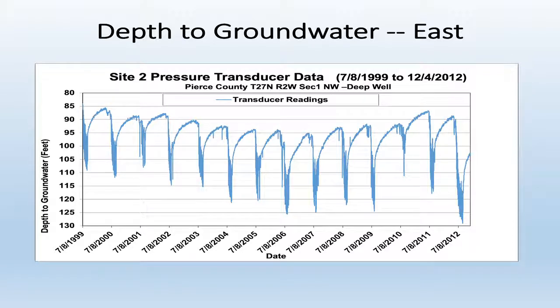This is transducer data, so we're monitoring water levels using pressure sensor probes every 8 hours. This is only the deep well. The water levels in both of these were very close together, so we just kept the equipment in the one well, and this is the water levels from the deep well.